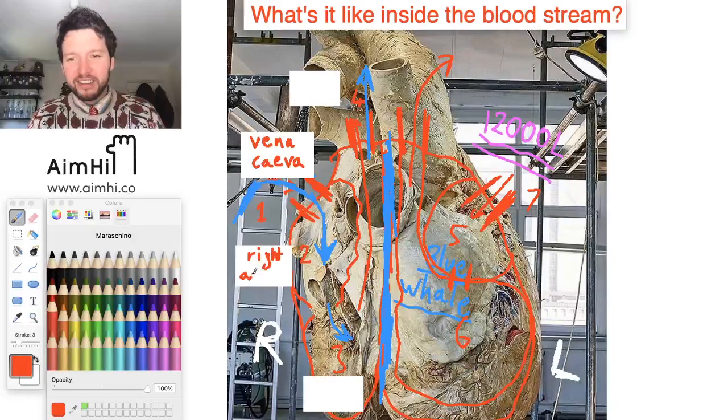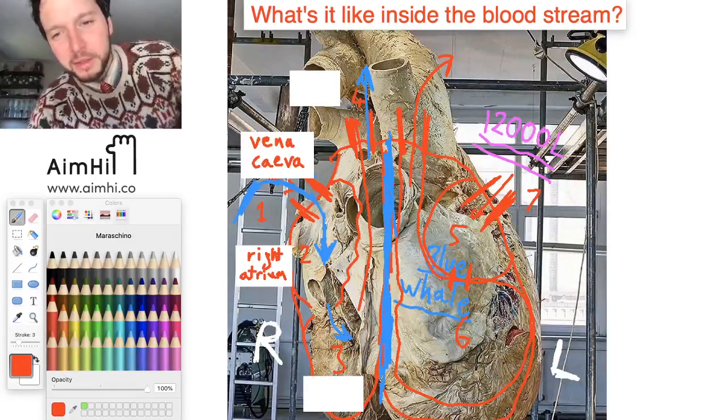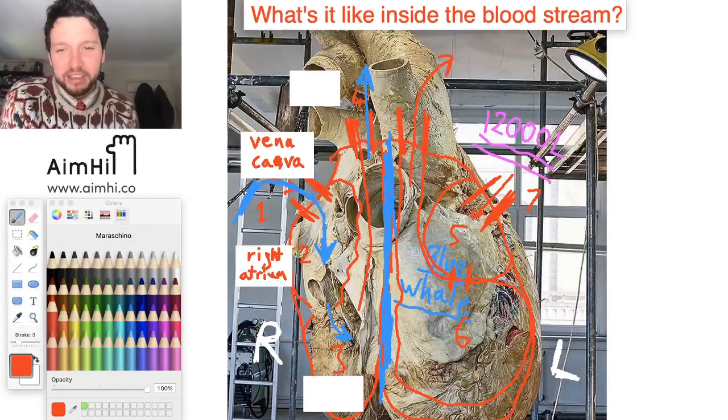And number 3. Oh, someone thinks it's got no E in it. You're probably right, there's got no E in it. I'm so bad at spelling things, always have been.